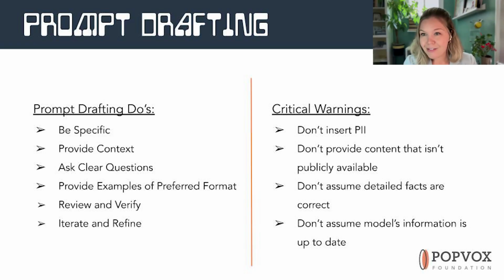Always review and verify the information that an LLM gives back to you. I cannot emphasize that point enough. And then once again, make sure to iterate and refine on your prompts. After playing with it, you will start to understand and build out that muscle of how these LLMs think and how to prompt them to give you the best responses back.